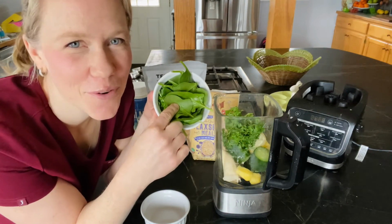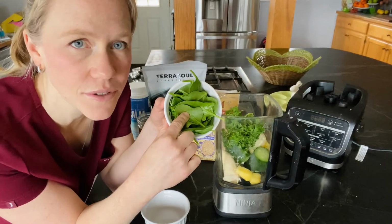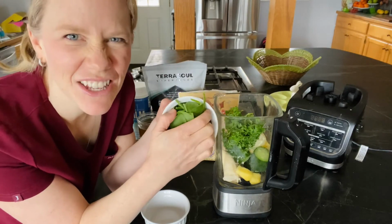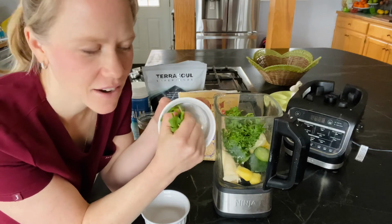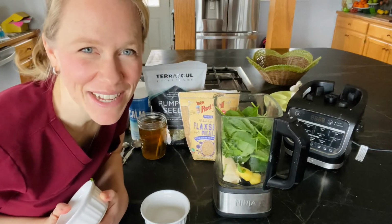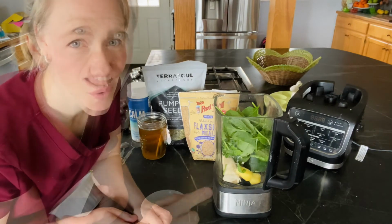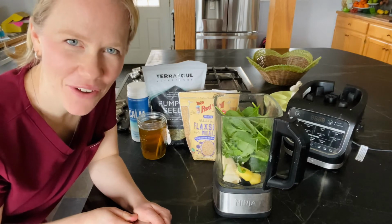Our spinach for magnesium. This is a cup of spinach, it's fresh spinach. You can also use frozen spinach. Again, just kind of grab a nice handful, shove it all in there. Put those greens right on the top. If you can find baby kale, you can also use kale in here for our extras and omega-3 fatty acids.